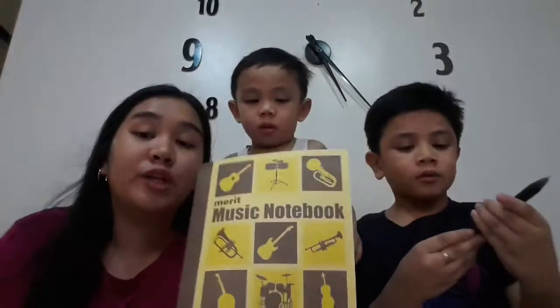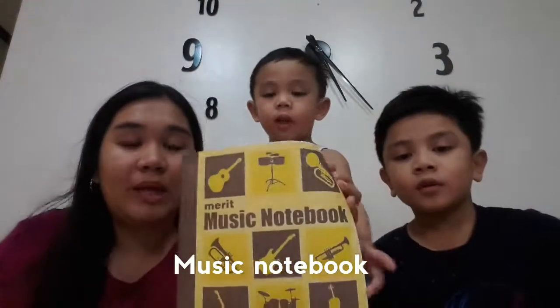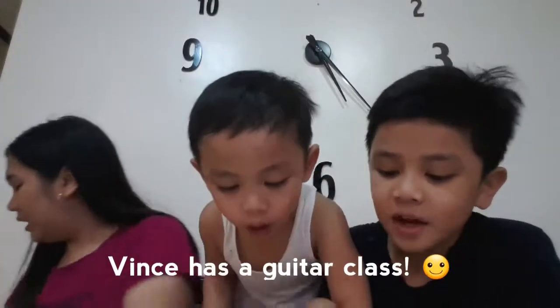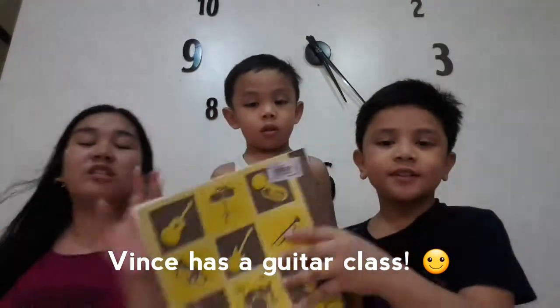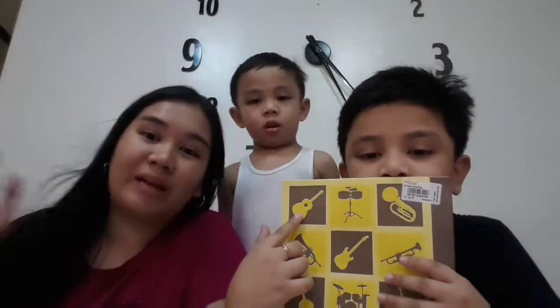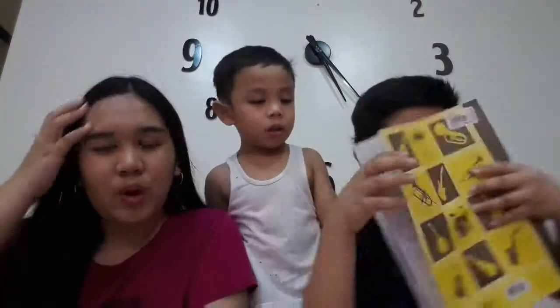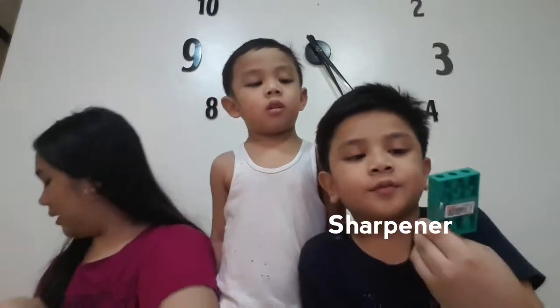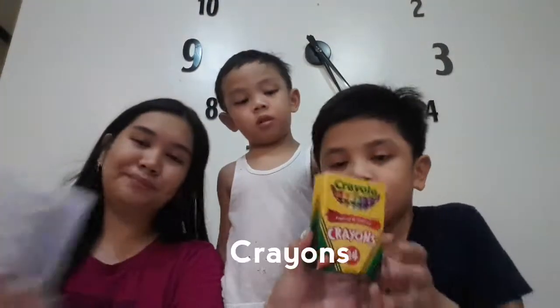And here it is. This is like a music notebook kasi Vince is actually enrolled in guitar class. Kasi merong mga activities na nag-include ng extracurricular. So, meron siyang guitar notebook. And then, this is the ruler. Tapos, of course, sharpener. And that's it. Tapos, crayons. And that's it for Vince and Byron's items. So, for me naman, konti lang, pakita ko na sa inyo.